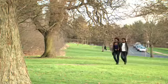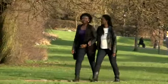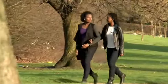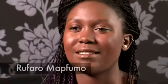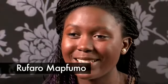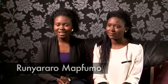Runyararo and Rufaro Mapfumo are twins. They live together in East London. My name is Rufaro Mapfumo. I'm 20 years old. I'm 23 minutes older than my twin sister, and I study biomedical science at Middlesex University. I'm Runyararo Mapfumo, also 20 years old, and I'm studying film and visual effects at Sheffield Hallam University.